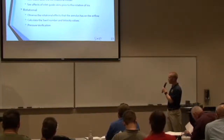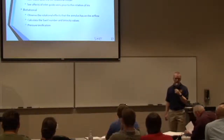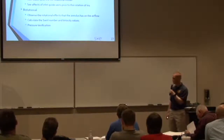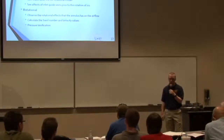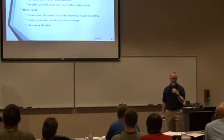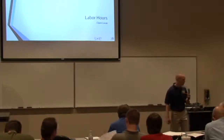We can then also calculate the swirl number and the velocity values to confirm whether or not IRIS is meeting two of its dimensionless parameters, particularly the swirl number and the Taylor number. From there, we can also do pressure verification and take the pressure out of the inlet, the test sections, and confirm these with test data from IRIS. I now pass it off to Claire Lucas, who will be going over labor hours.